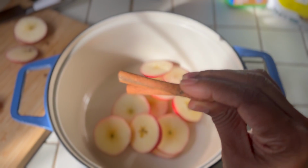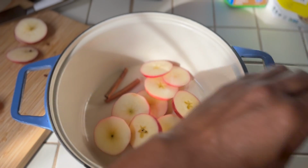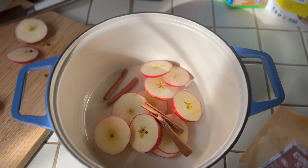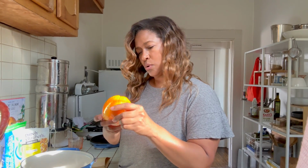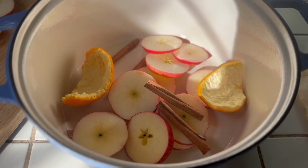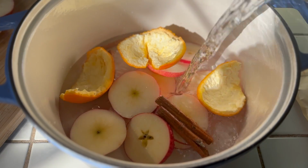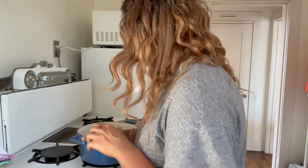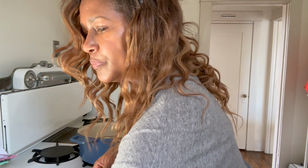Whole cinnamon sticks. Got these from my sister's house. Doing 2 apples, a couple of cinnamon sticks. I'm gonna just take the rind of the orange, toss it in there. Just adding a pinch of cloves. Let that get to a boil and then I'll lower it to simmer.